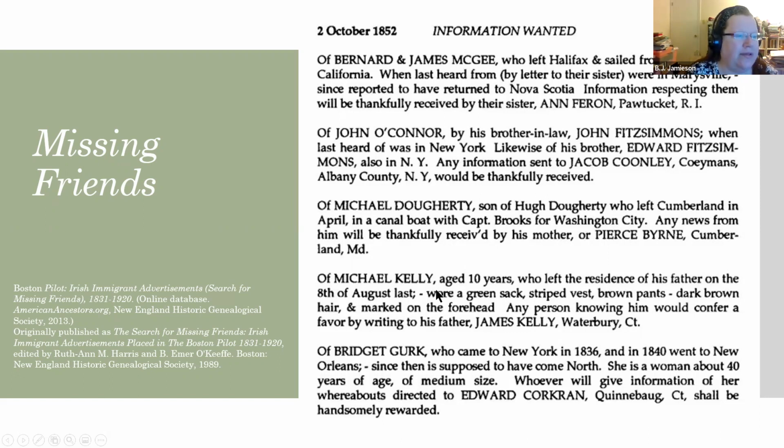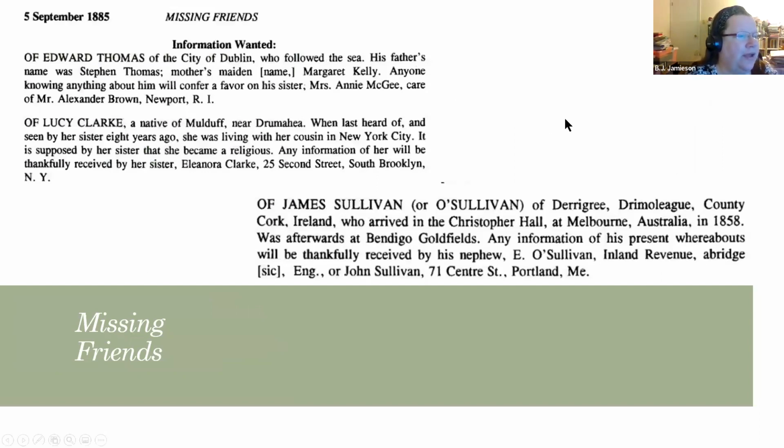You get one here. He's age 10 when he left his father's house and saying, would you let me know if you find my kid? Here's a woman who is traveling alone. Doesn't say why he wants to know where she is, but there's all sorts of detail here. Here we have one has father's name and mother's maiden name, and his sister's married name. This one, you get an exact location where she was from, headed to New York City. Sister is here in Brooklyn, here in the US, and the sister thinks there's a chance that Lucy has become a nun.